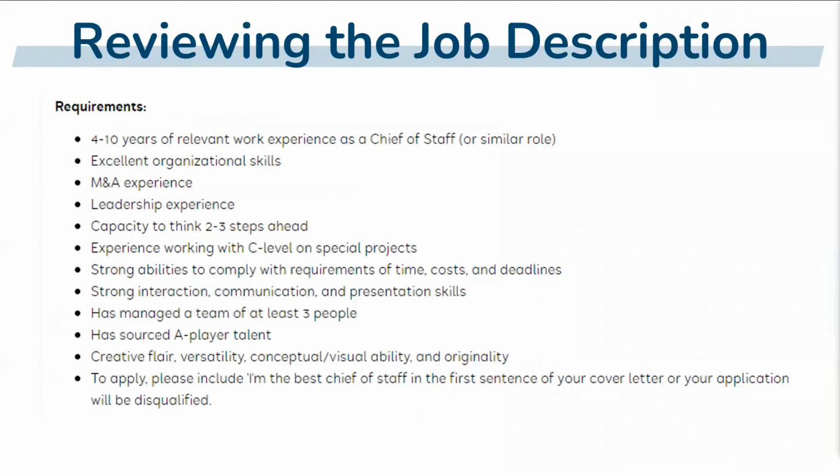Okay. So let's dive more into some formulas for writing a cover letter. Reviewing the job description. Sometimes we can find really important information within the job description, and you should definitely take time to review the job descriptions. And we're going to do that here with this sample. So let's take a moment and review this sample and look for clues to help us decide what we might want to write in our cover letter.